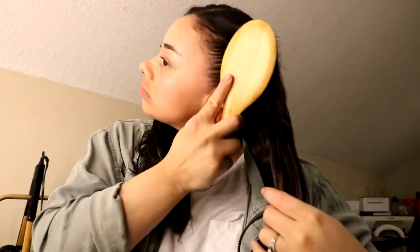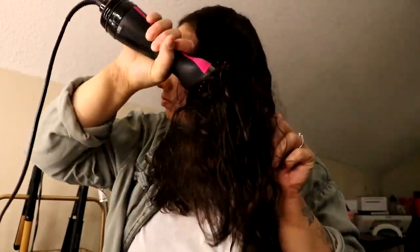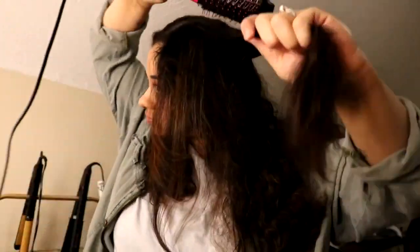So when I do straighten my hair, I actually use this new tool I picked up from Costco. I think it was only like 30 or 40 bucks and I absolutely love it. It definitely saves some time because it gets my hair pretty straight. It's like a blow dryer but with a brush attachment on the end, and it just works so well.